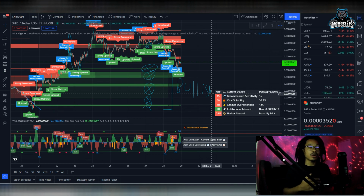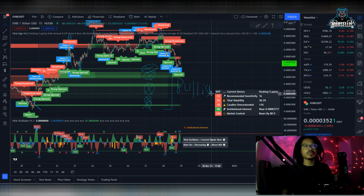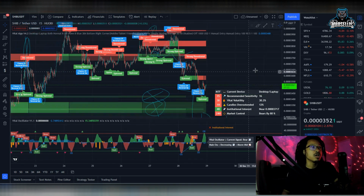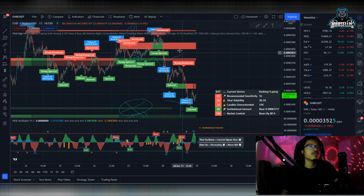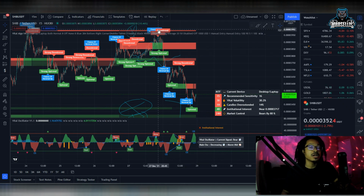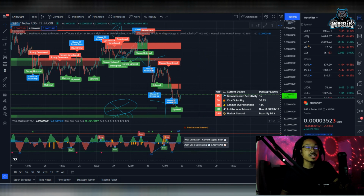So yes, the 24-hour market control is in the hands of the bears by 80%, showing that we're 80% bears. But I do want to mention a few things here. I talked about this with Shiba Inu yesterday. I was talking about how we were going to get rejected at this resistance, at this supply and demand of less demand. The red areas show supply and demand of less demand. The green areas show more demand.